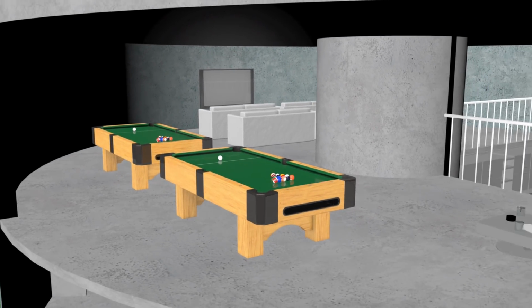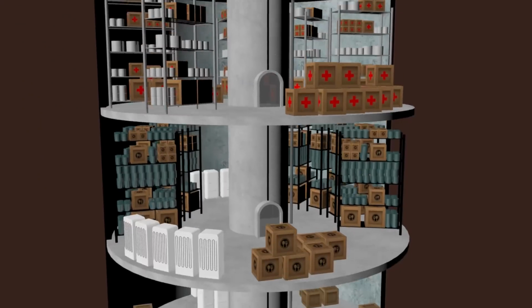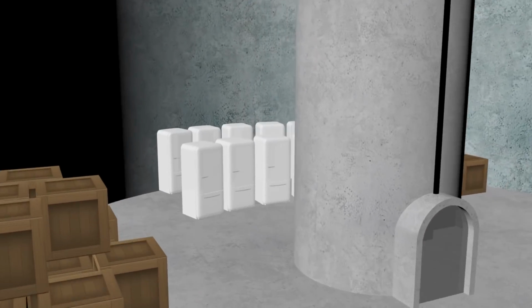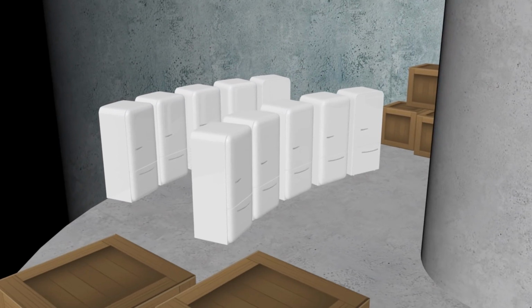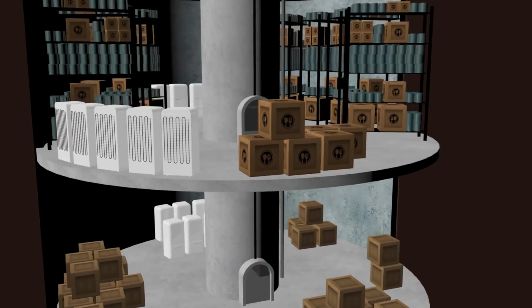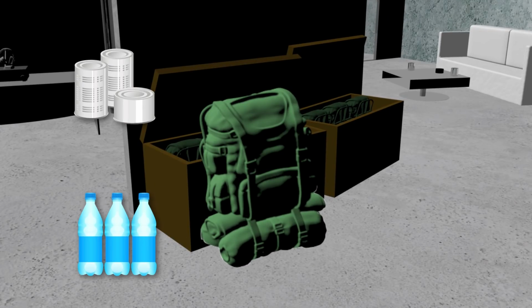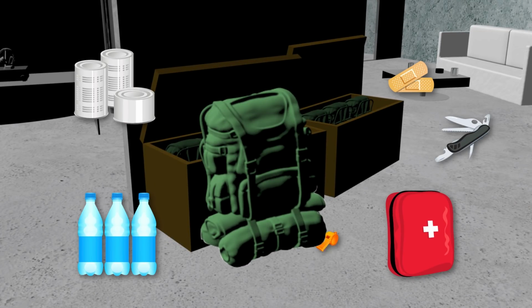the tough times. Right at the bottom, where risk of contamination is lower, as is temperature, you could store all other essential supplies. A fridge stocked with thousands of different varieties of seeds, for example. But that's not all. You'll also need some emergency backpacks for each group member, stocked with food, water, and medical supplies, ready for an emergency escape.